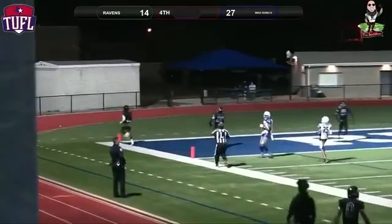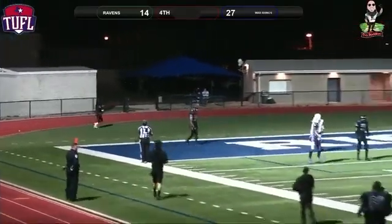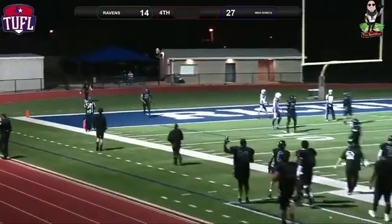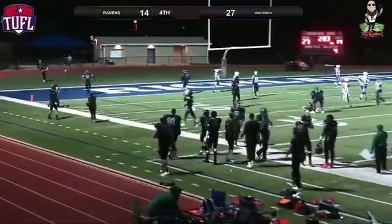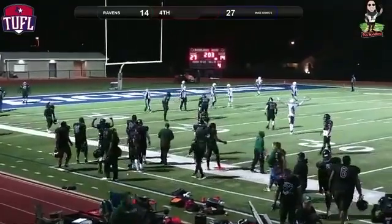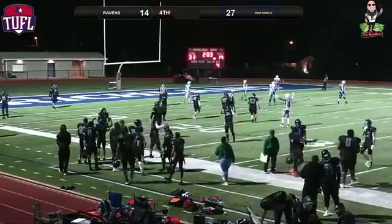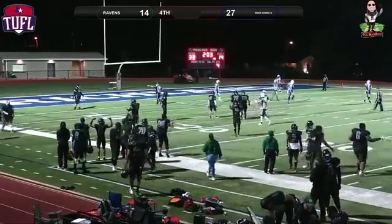I'd say that's about an 80-yard interception return. No laundry on the field, and what a way to end the game. He's trying to put it away, and the Ravens will get the ball back here after the conversion, as the defense scores 21 of their points tonight.